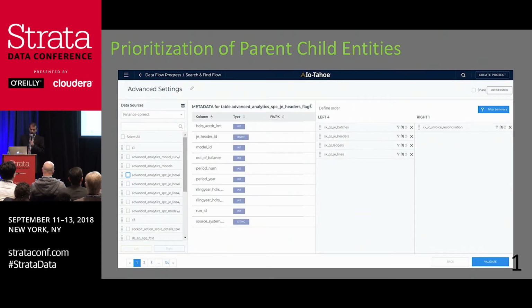So prioritization of parent-child entities. This is what I was talking about. In this particular case, what we have taken is the general ledger set of entities that you see on the left-hand side. You have the 4 different entities, all general ledger headers, lines, things of that nature. And on your right-hand side, the intercompany transactions, which is a single entity that we are trying to make some sort of a connection.